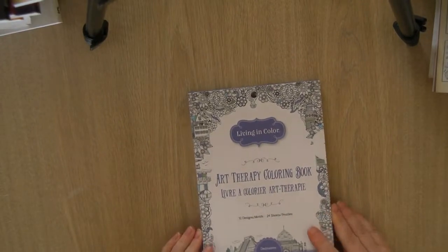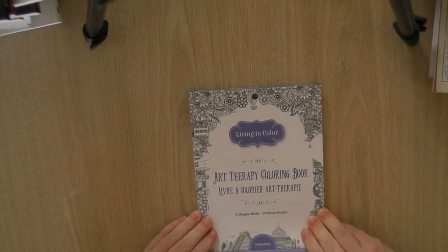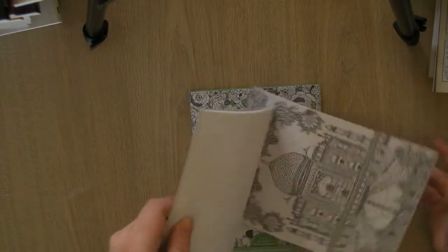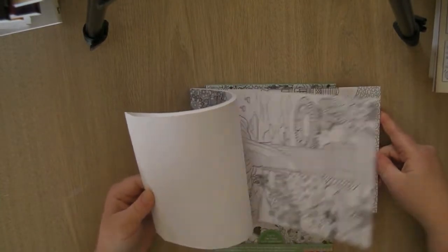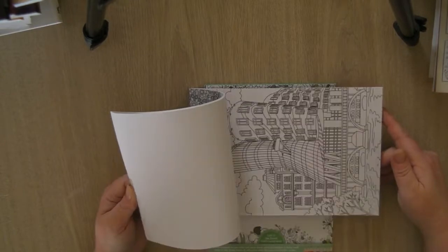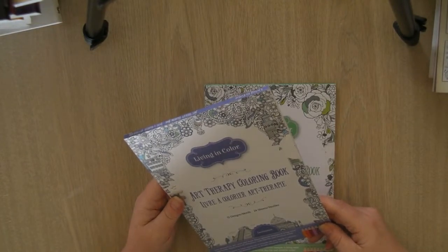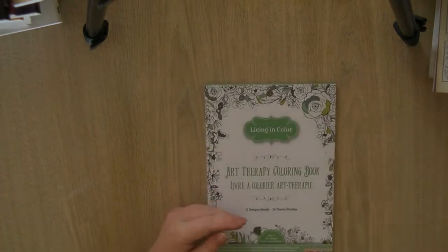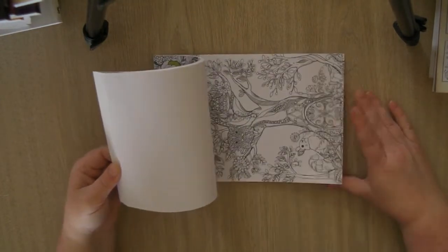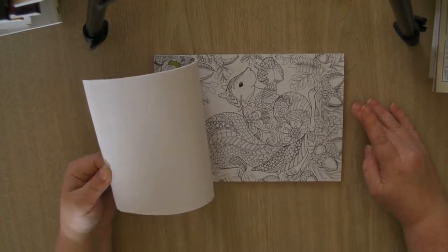And then I have this little one from one of the dollar stores, and it's called Art Therapy Coloring Book. Living in Color is the series name. There's 12 designs and 24 sheets, so that means you get 2 of each, I would think. It didn't look like any doubles. 12 designs, 24 sheets. Yeah, it must be. That one's Destinations. And then this is the same, except it's Lost in the Forest. So these are animals. Oh yeah, there's doubles.